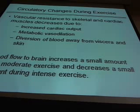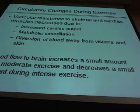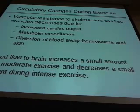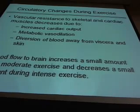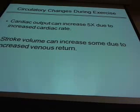And so you may get some, and I'll think of the word in a minute, but essentially a neural exhaustion because of lack of blood flow to the brain during intense exercise. Fatigue. Thank you. That may be it. But it'll work. I mean, that's good. But you see where I'm getting at. Moderate exercise, plenty of blood to the brain. High exercise, it gets cut back.